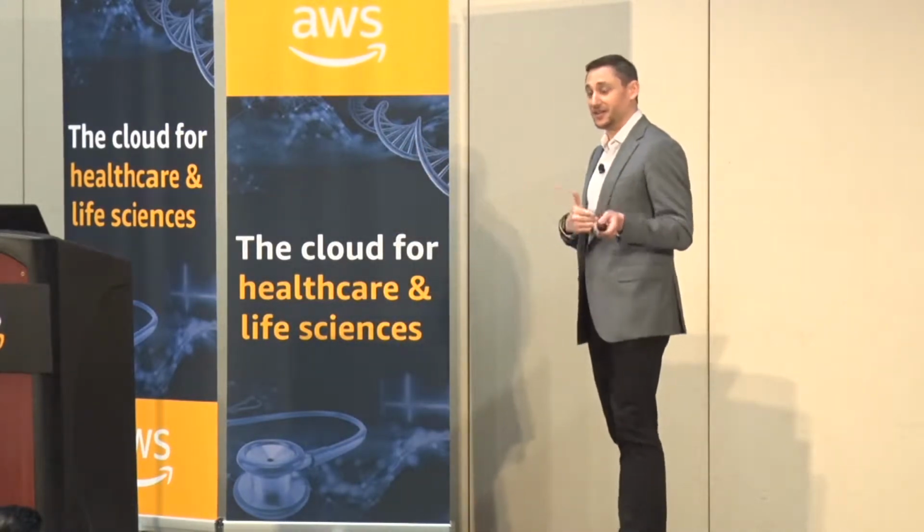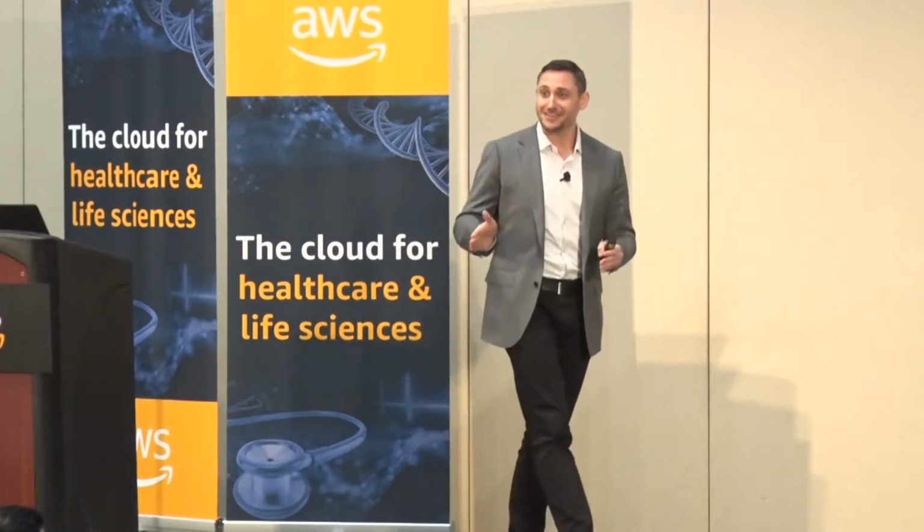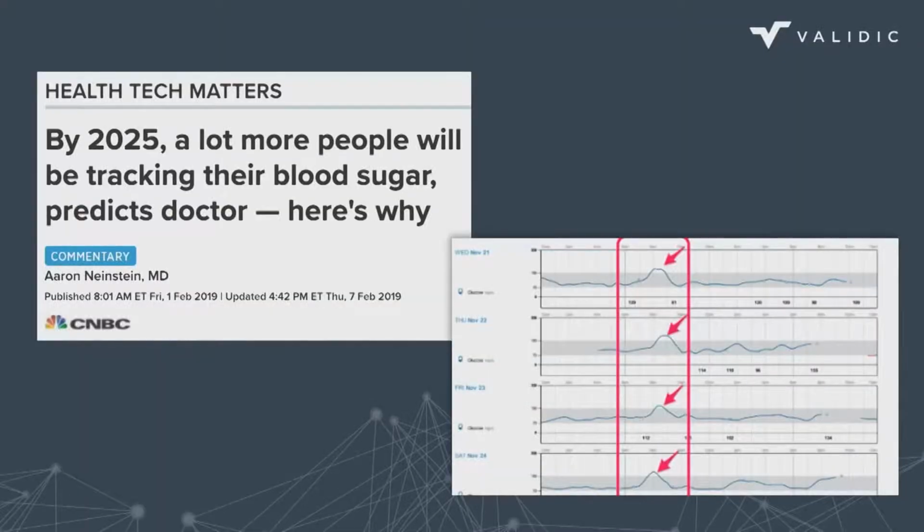And so Dr. Neinstein asked the patient to wear a continuous glucose monitor, and within a week, the patient found the problem. Using his own data from the continuous glucose monitor, with no intervention or discussion with Dr. Neinstein at all, he looked at the data and said, oh, there's the problem. At 8 a.m. every morning, my blood sugar's spiking. And not only that, that's when I have my banana and orange juice. So he cut that out, and his blood sugar levels returned to normal. Again, no intervention from the physician was needed to make that behavioral change.